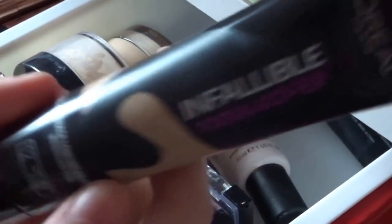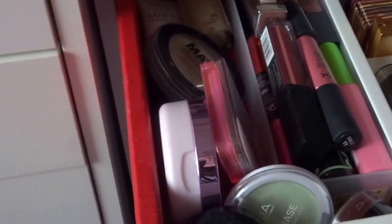Sleek Bare Kissed Illuminator in Monaco, Sporty Instaglow Primer, which I'm not really a fan of, L'Oreal Infallible Total Cover Foundation in 12 Natural Rose, Soap and Glory One Heck of a Blot Primer, and finally Collection Primed and Ready Primer. So now we're on to the final section of this drawer.